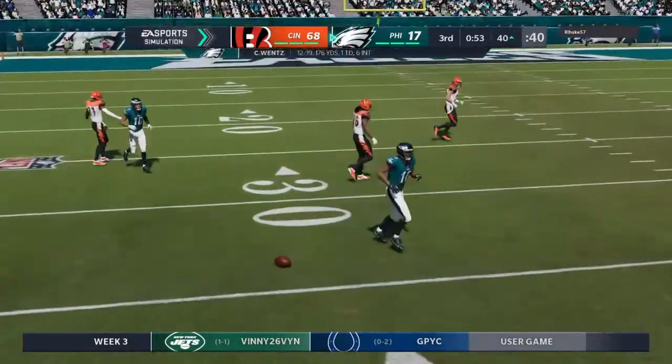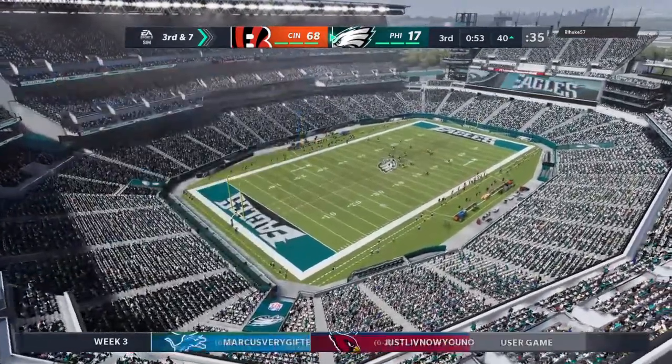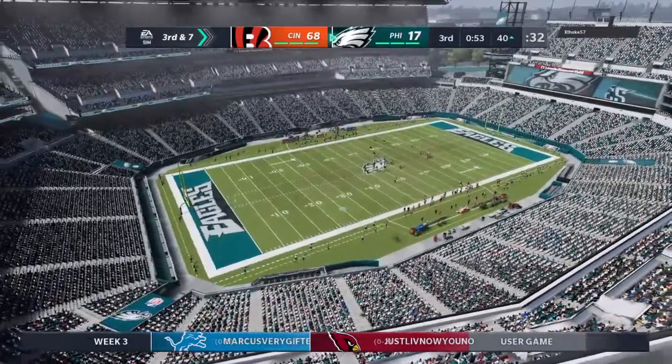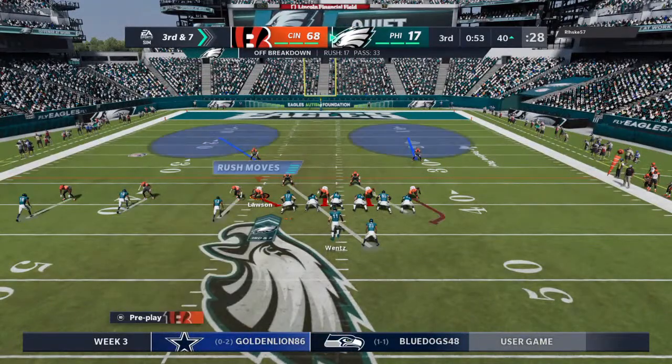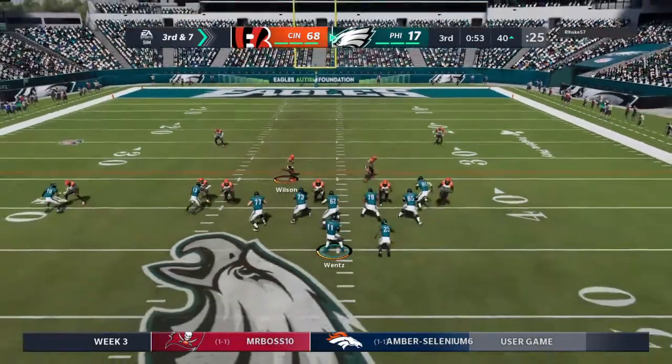And his throw's going to be incomplete. Wentz's pass. When I watched that play, I thought about what my coaches had told me in the past. The biggest teaching point, get your head around. Locate the football so you can make a play on it while it's in the air. That's exactly what he did there. That was nice. Watch the run, watch the run.